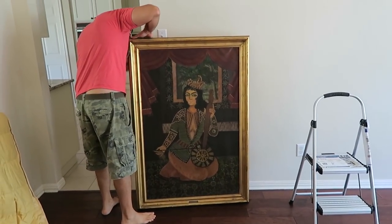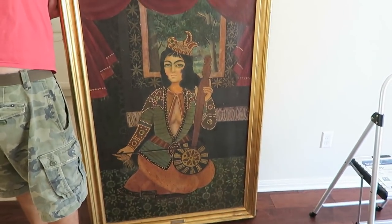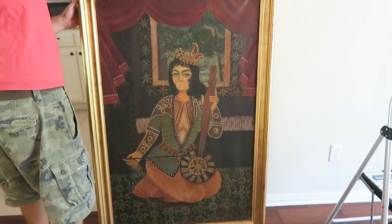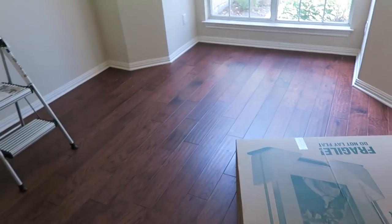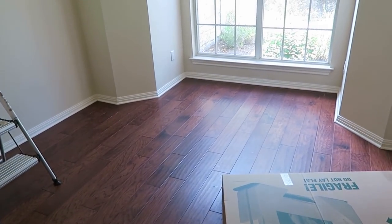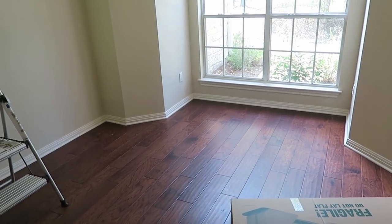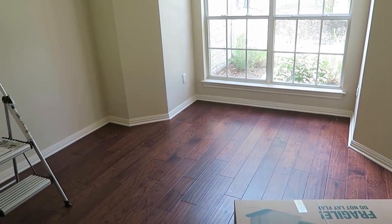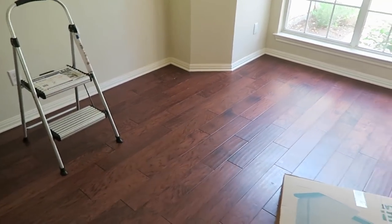Yeah. So we're hanging this. It's a female musician, right? Mm-hmm. It's a female musician. It has that dark background feel. And we're gonna do that beautiful golden, and I imagine a royal purple with bright blue and yellow pillows and sitting on the floor so we can have dinner and a low table here.